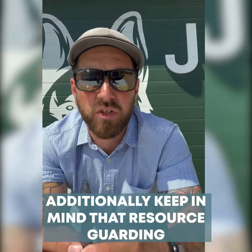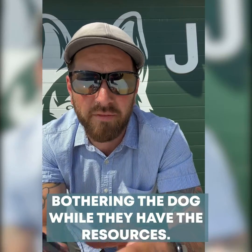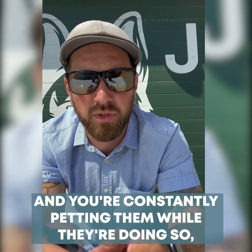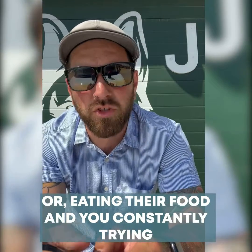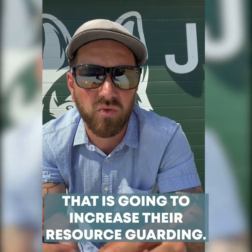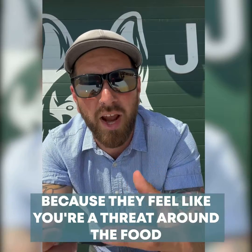Additionally, keep in mind that resource guarding typically comes from us constantly bothering the dog while they have the resource. So if your dog is used to chewing on a toy and you're constantly petting them while they're doing so, or eating their food and you're constantly trying to stick your hand in the bowl or take it from them, that is going to increase their resource guarding. They're constantly on edge in the presence of you because they feel like you're a threat around the food.